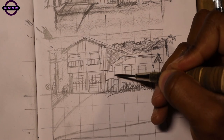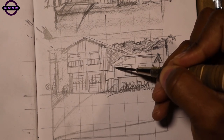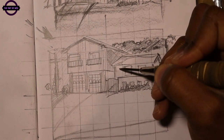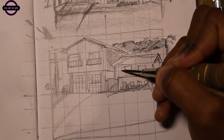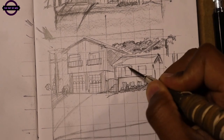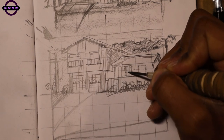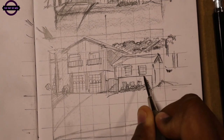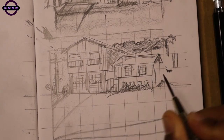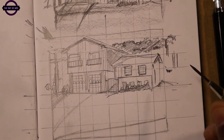So the door has just a little bit of room away from the side of the house, the side of the first part of the house. And it has a split in it, and we have the door here. I'm just terrible at drawing window panes. Again, more practice is needed. And let's see. Okay.